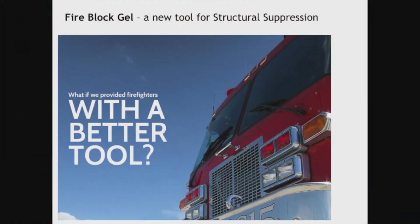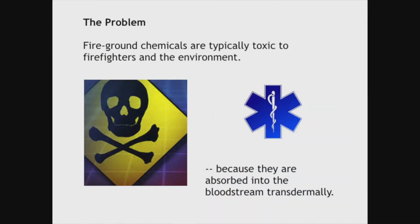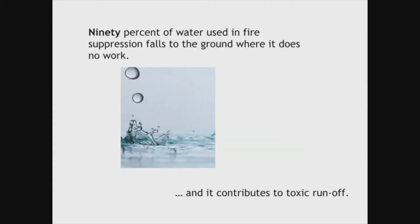Early on, Atira Systems identified two significant fire industry problems that literally begged for solution: firefighter safety issues and a need to extend the performance value of water. We found that many of the retardants and foam products we traditionally use are just plain toxic to firefighters as well as the environment. And given the pressure on water resources and/or runoff control issues, knowing that traditionally 90% of water used falls to the ground where it does no work, we felt that there was an opportunity to improve the suppression and protection value of water.